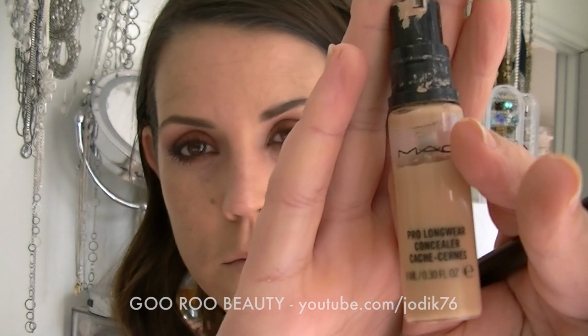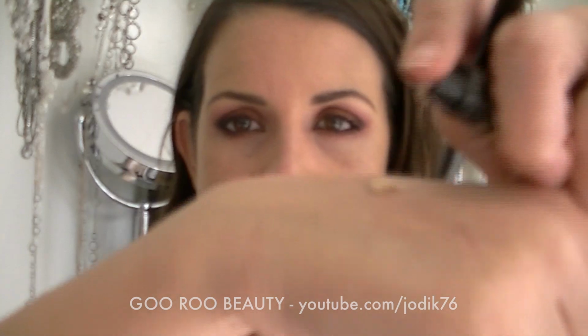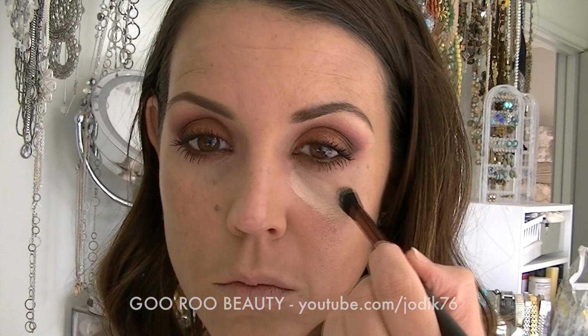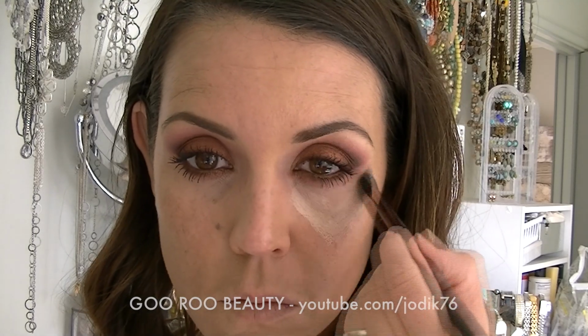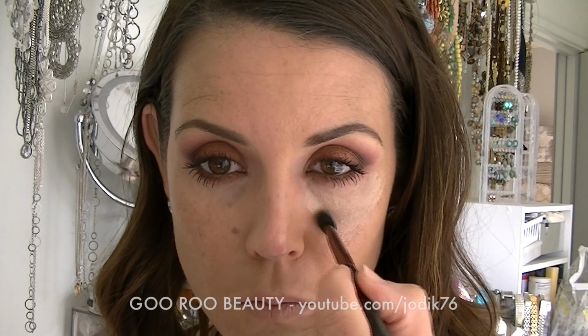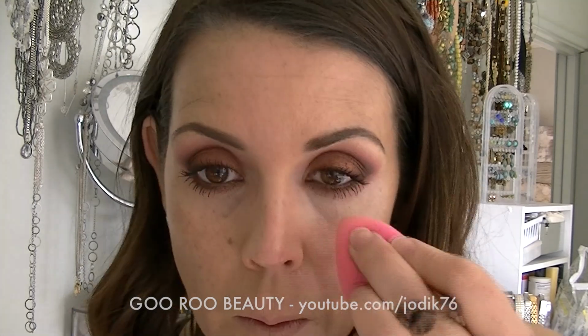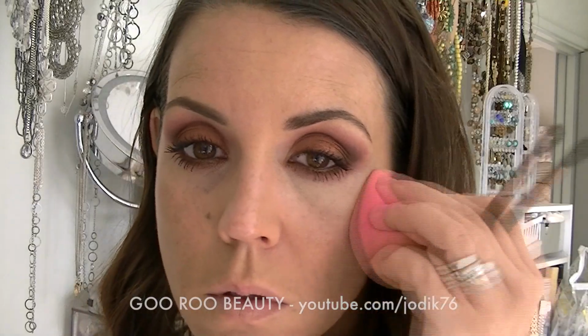This is the MAC Pro Longwear Concealer in NC20. Using a fluffy brush here to apply to that sort of magic triangle under the eye, and blending that in finally with that damp beauty blender.